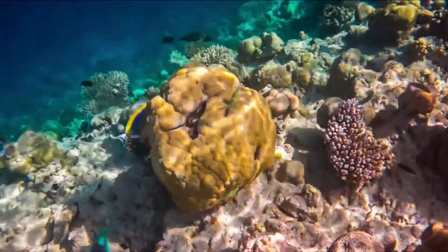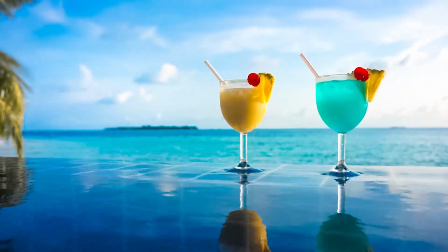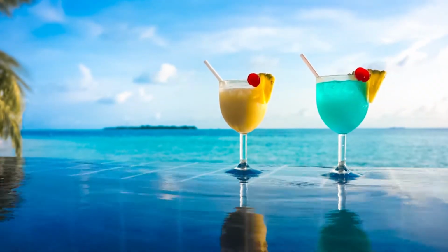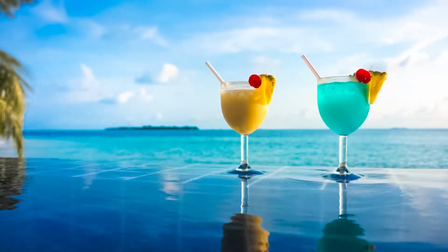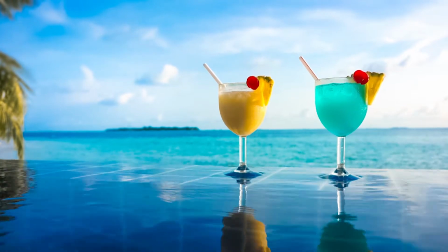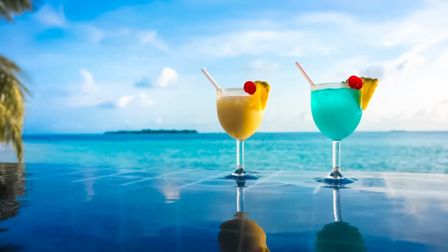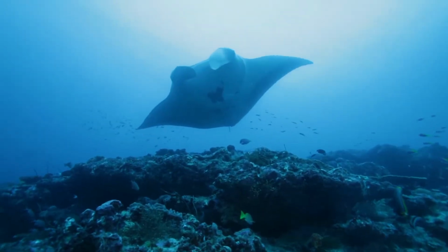Snorkeling is the finest way to see the Maldives' gorgeous underwater world. To snorkel, you'll need a snorkel mask, a snorkel, and ideally fins. We recommend carrying your own because renting one on the islands can be very pricey. You should not touch anything underwater to protect the already endangered aquatic world. This is also for your own safety, as some objects underwater can be very harmful.